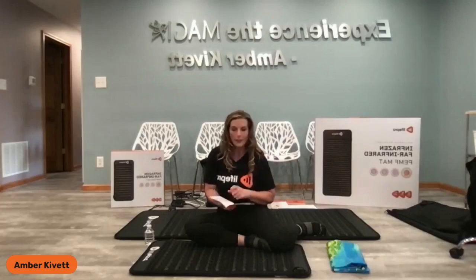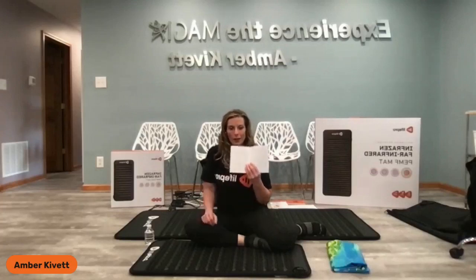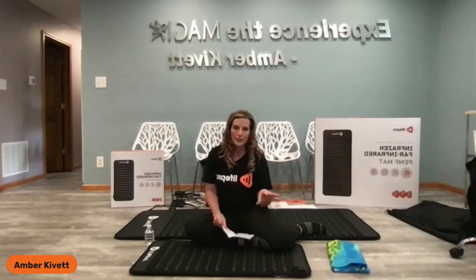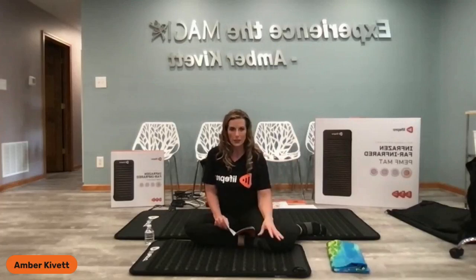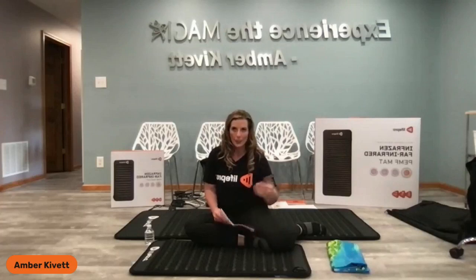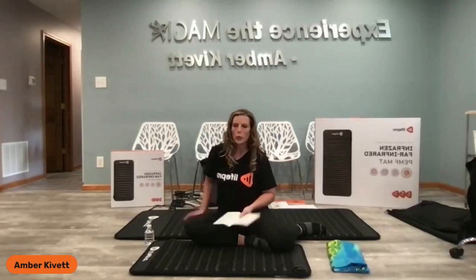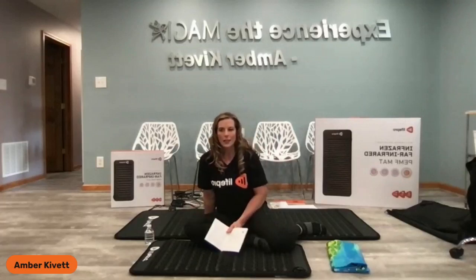And more importantly, on page 18 on here, it does talk about how PEMF is an FDA regulated medical device. This is the same technology as the FDA regulated medical devices, but it is not considered a medical device because of the level of intensity and frequency, the hertz that it runs off of. So that's really important.